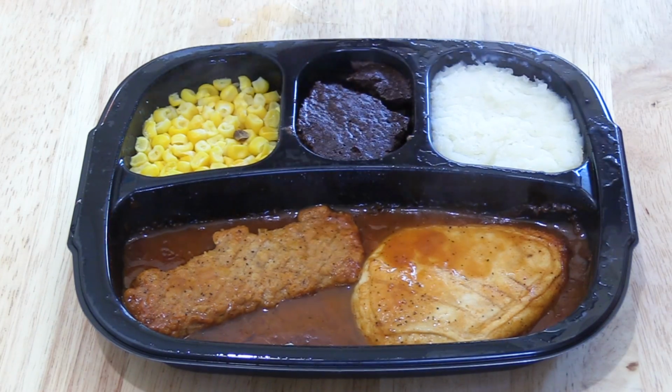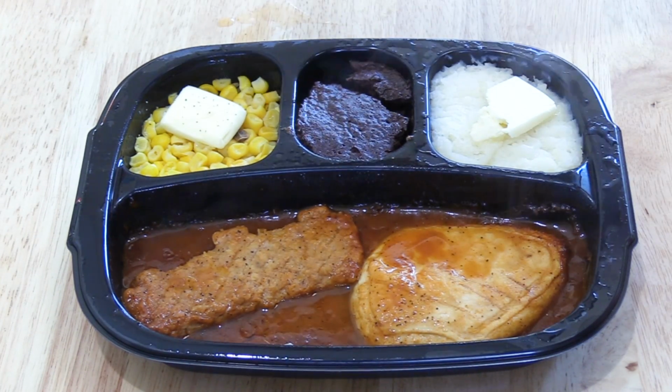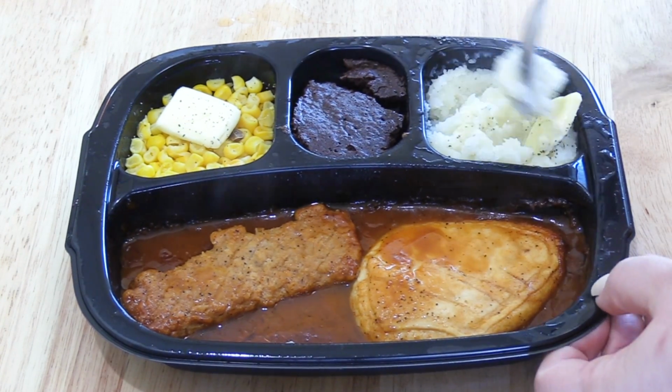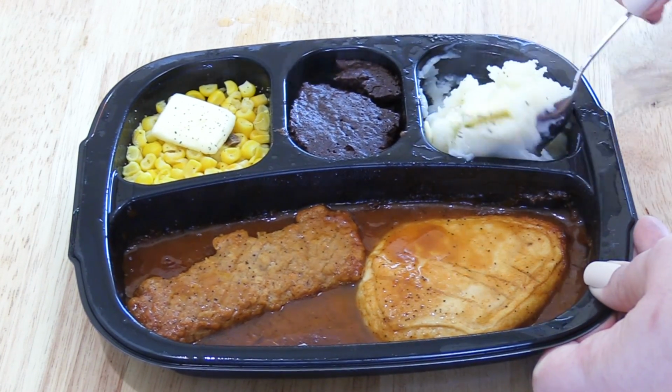You, the people, always suggest that I add salt, pepper, and butter to the vegetables and potatoes. So that's what I'm going to do. For you, the people. After adding the salt, pepper, and butter, we gave the potatoes a stir and then the corn.